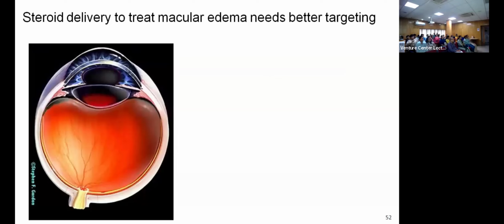So here's a scenario that motivated this work, and that relates to steroid delivery to treat macular edema, that is swelling in the back part of the retina. And we would benefit from targeting. So what's done today is here's a cross-section through the eye.